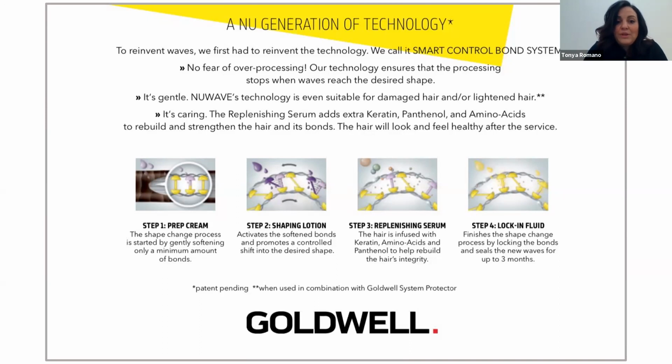So the first step would be the prep cream, and Jen will go through each individual product with you, so you have a little bit more insight into each product, what they are. Step 1, you're applying the prep cream. And in this step this is where you're going to actually start softening that hair, softening the bonds in the hair, allowing them to be more pliable and getting ready to take the shape of the new wave roller that we have. Then there's the shaping lotion.